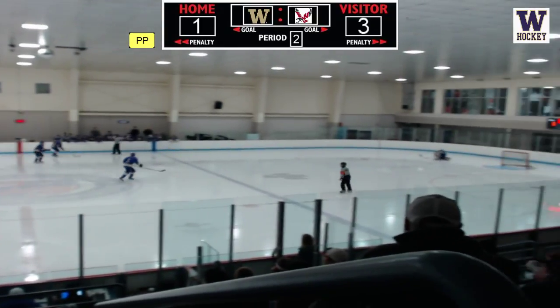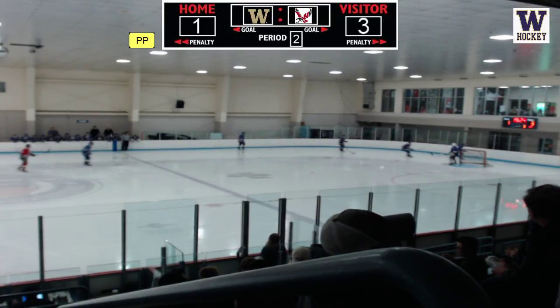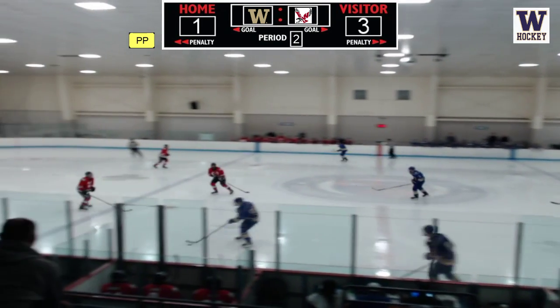Some physical play out in front between Connor Nels and some of the Eagles defensemen. Connor Nels unable to get the physicality working for him. So Washington will have to start behind their own net and work it all the way back up.